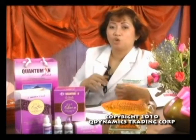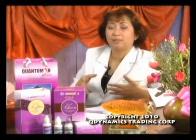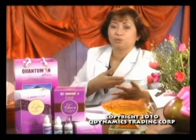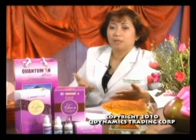When she started taking Quantumin Plus, she took it with water and applied it directly to the wound. She noticed a lot of blood and pus oozing out of the lesion. All the pus that accumulated for a year suddenly came out.